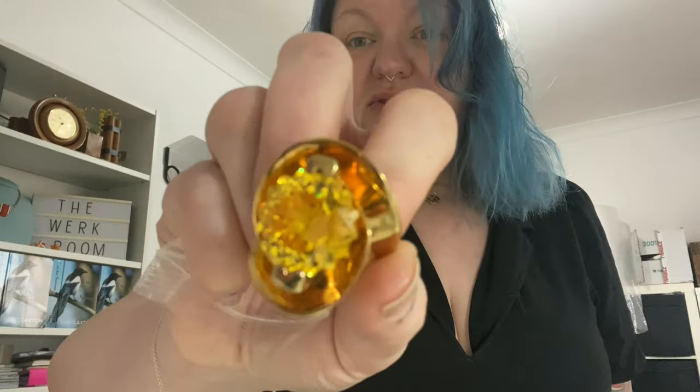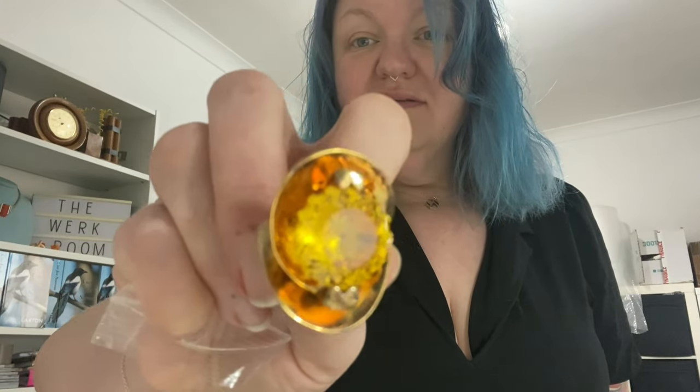Sorry, let me just show you this ring. I've had this ring for a while, and I can see why it's not to everyone's taste. I don't think I could wear it myself, but I love it. It is gold plate over sterling silver with the hugest citrine in it, with the most beautiful cut. Absolutely stunning. No one's gone for it yet. It is quite the chonk, but yeah, just thought I'd show you that.